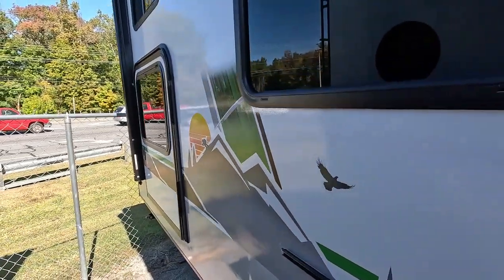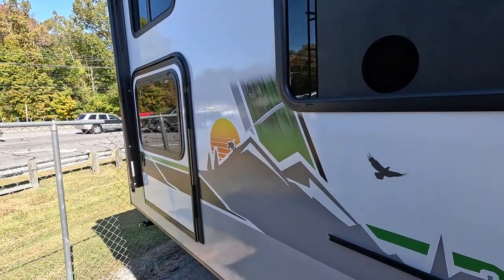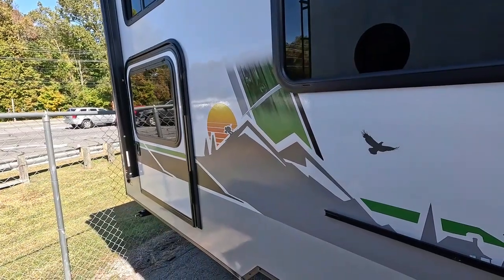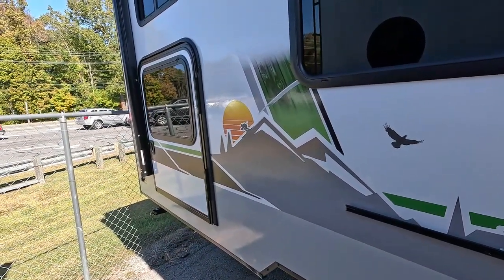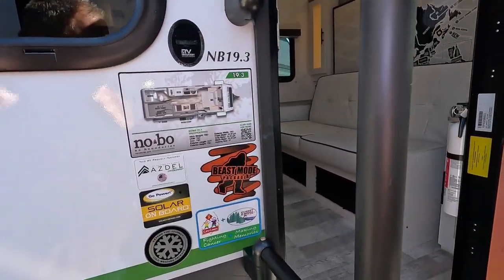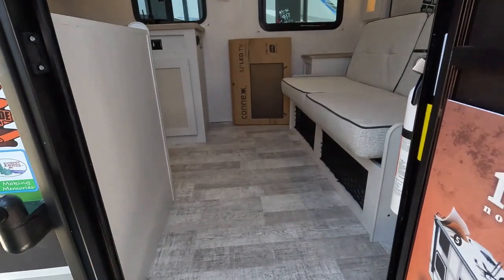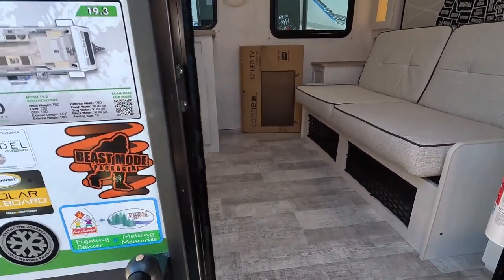Well, because this one doesn't have a wood backer board, you can take a piece of that Azdel, put it in a bowl of water and leave it in there for 2 years, and it's going to look exactly the same when you take it out. You don't have anything to worry about with delamination. So that's just a benefit of the Azdel. And of course, beast mode is pretty much the next big thing in campers besides solar.